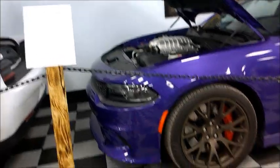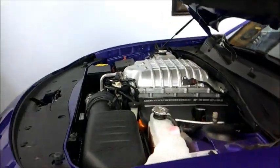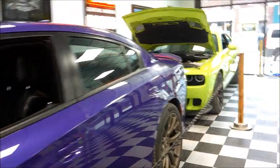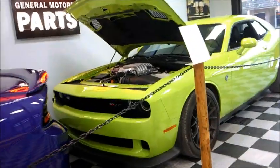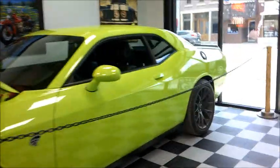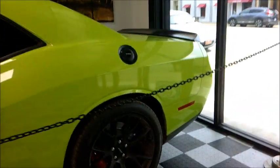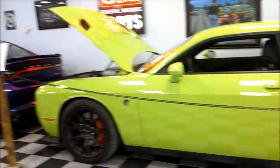They made all kinds of Dodge Chargers. These are all Dodge Chargers. Very similar, just different colors, different wheels maybe. I think these two have the same kind of wheel, except for the dragster.